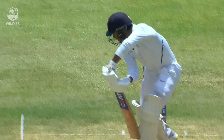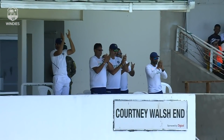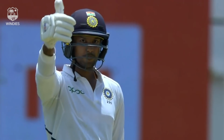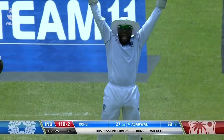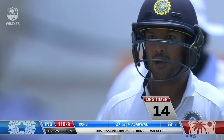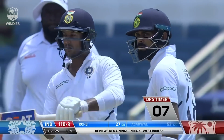Had a bit of luck and ended up getting 80 odd and then 100. This is the ball that brought up the 50. He won't mind at all if he gets dropped once and nicks a few if he gets to 3 figures. Looking more and more confident, Mayank Agarwal. Loud appeal. He's been given. Well, he looks surprised, Mayank Agarwal, and he goes for it.